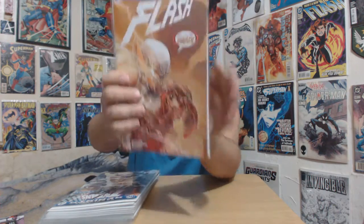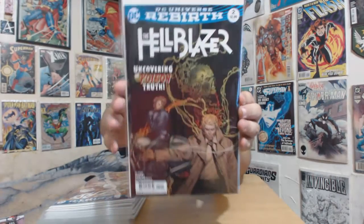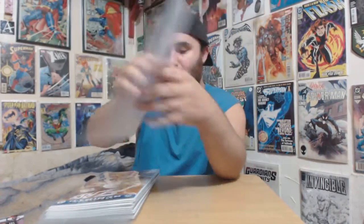We got Flash, issue number 7. Flash versus Godspeed. Found out Godspeed was August. Spoiler if you didn't read the last issue. I'm looking forward to seeing the fight in this issue. We got Mike's Hellblazer, issue number 2. He's enjoying Constantine again, so I guess that's a plus for Hellblazer.